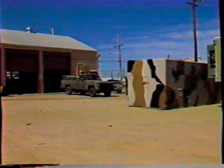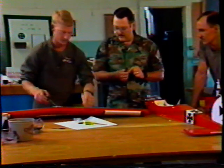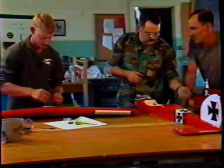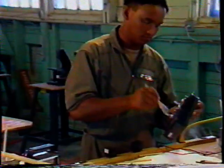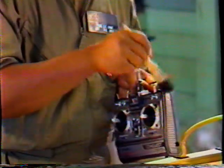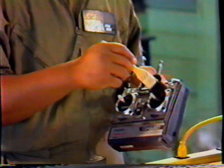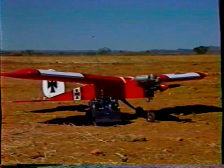Shop rules and safety are discussed, along with instruction in the use of hand and power tools needed to build an RC aircraft. Aircraft construction is covered next, followed by flight preparation and safety. After ground school, UAV trainees take to the flight line for phase one of flight training, where they are familiarized with the basic trainer aircraft.